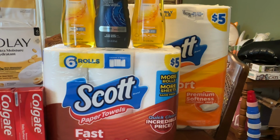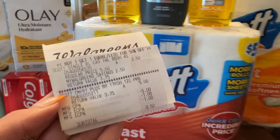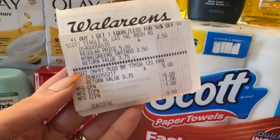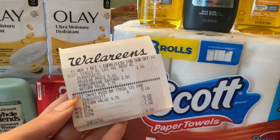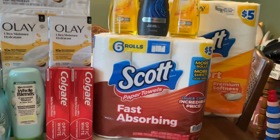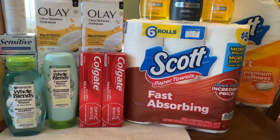Then we did get our $5 register reward for Dial, no problem, and we used it on our Scott deal. So the Scott toilet paper and paper towels, that one right there, it has dollar digital coupons. So if you look at the receipt, you can see that our total there would have been $5.50, but we used our $5 register reward from Dial, and the 2 digitals came off, leaving us to pay only 50 cents out of pocket. So on those 3 deals right there, like I said, final cost for the whole blends and the Colgate was $2 for all 4 products.